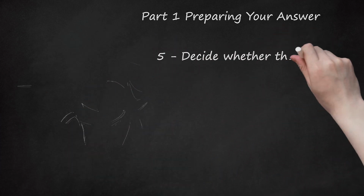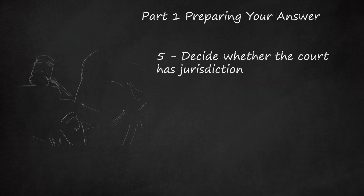5. Decide whether the court has jurisdiction. To hear a case, the court must have jurisdiction over both the defendant and the subject matter of the claim. Each state organizes its court system somewhat differently.